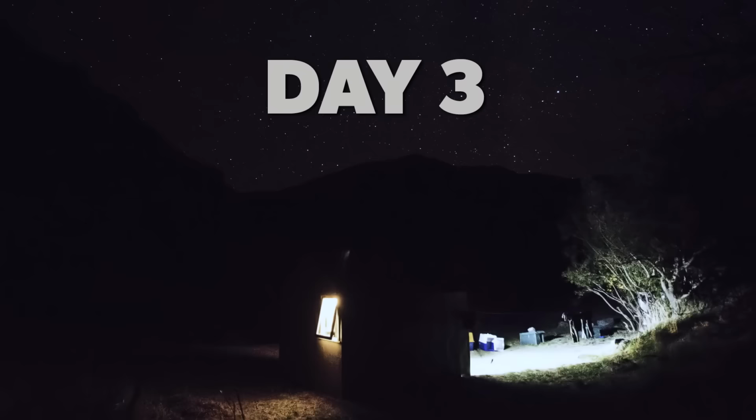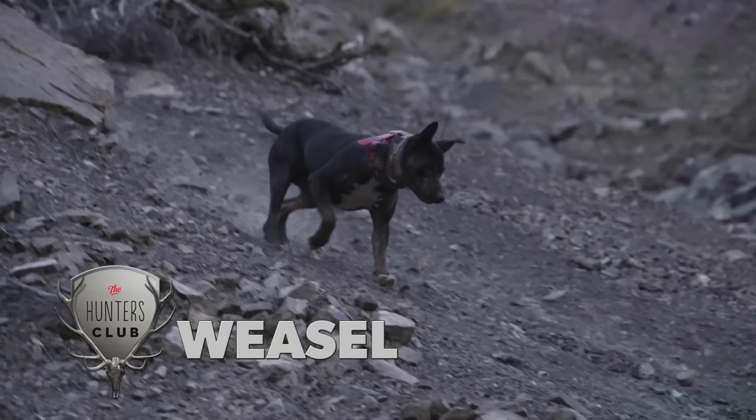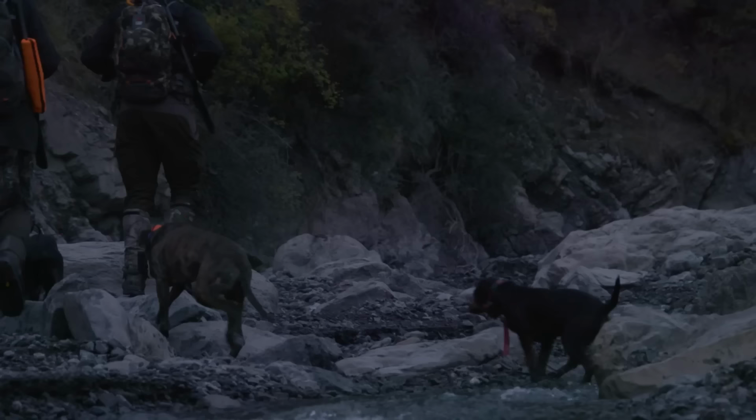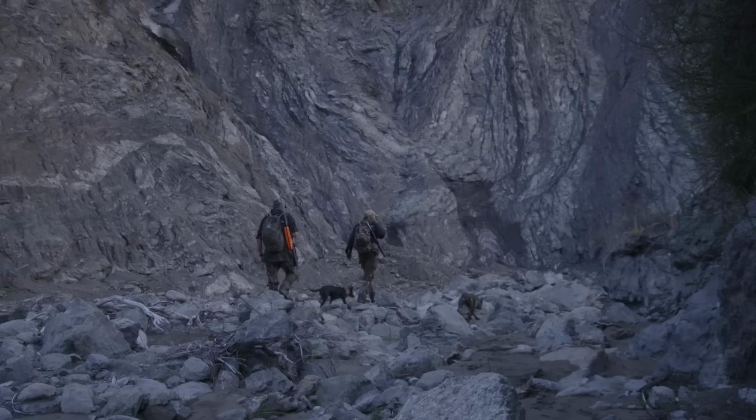As the final morning dawns crisp and clear, Tim decides it's worthwhile giving another of the young pups a run. So with the addition of Weasel into the starting lineup, it makes into a three-dog operation for the day. The call is also made to hunt an entirely new location, much further downstream from the area covered the day prior.